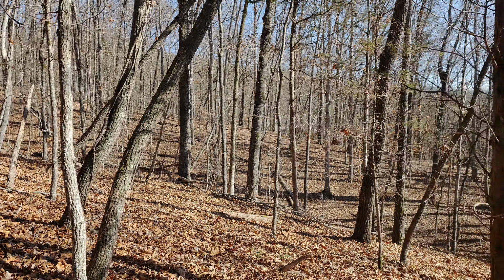Well, from the looks of it, I think we're going to go around this and go over and down. I think that's where we're going to end up. Let's have a look. See, it kind of starts out like a cut. Then it becomes deep enough to be a valley down there. Yeah, we're on the other side of that ridge line for our trail.